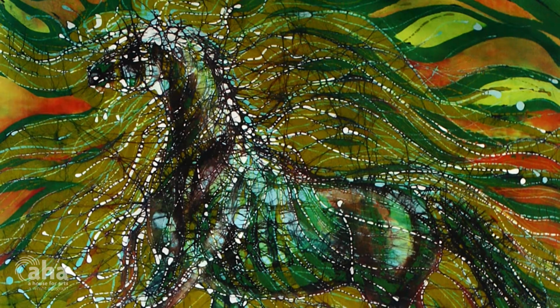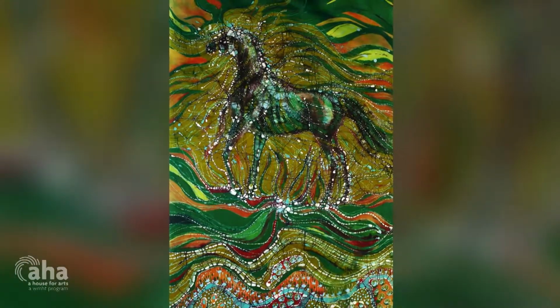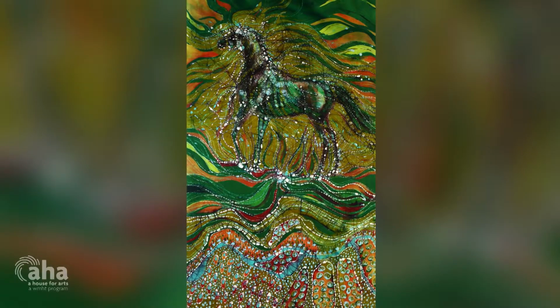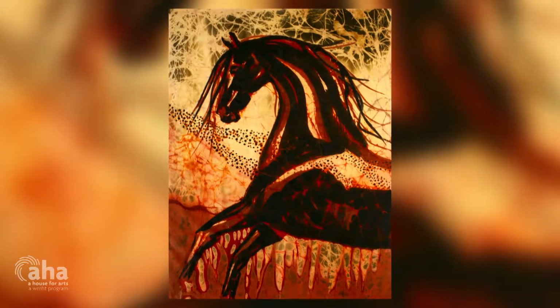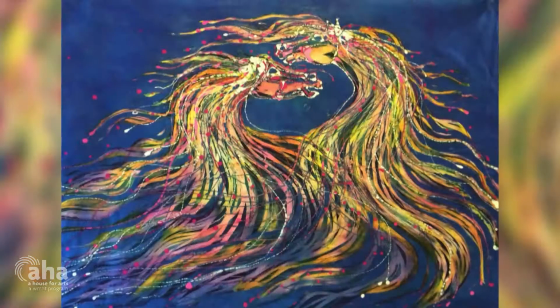I love to work with horses. I've worked with horses for a long time, and they're one of my main inspirations. They can express strength and striving, gentleness, and to me, they merge with the elements, the wind, the earth, the sky.